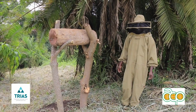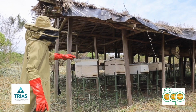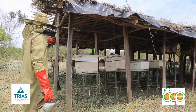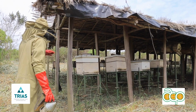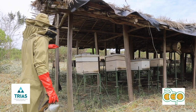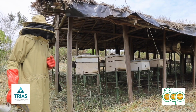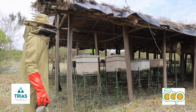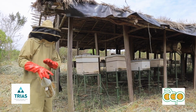Thank you for following. As you can see here, there are Langstroth hives and KTB hives on the other side. But when you look at the stands, the KTB stand and Langstroth stands are a little bit short. Why? Because it is a different hive type. The KTB has top bars on top.